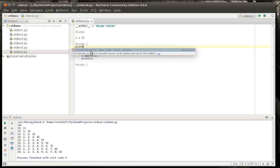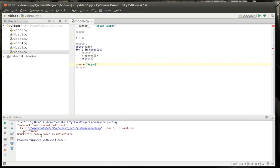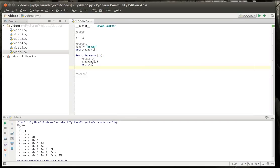Like, let's say you want to print a variable called name, and because it's the same scope, you want to do it down here. You're going to say name equals Brian. If you try to run this, it says name not defined. You even see the little red squiggly line here. So you have to define your variables before they can be used. See? There you go. And that prints it out.